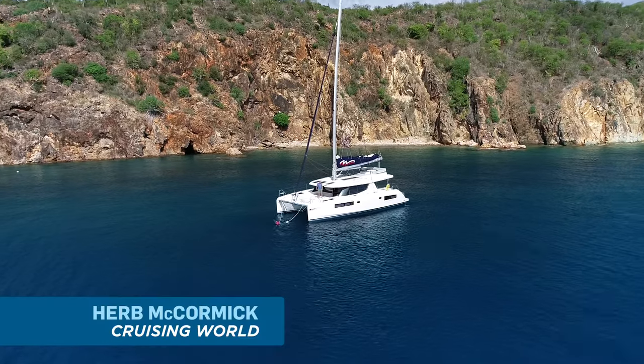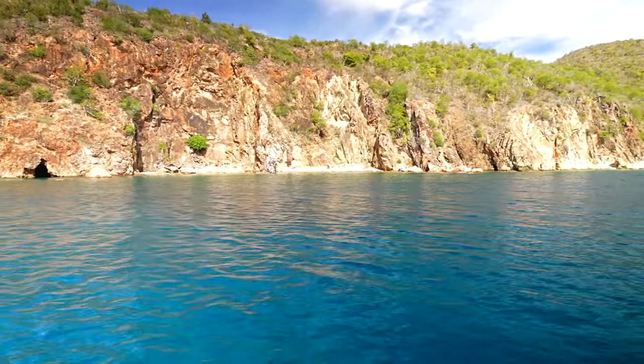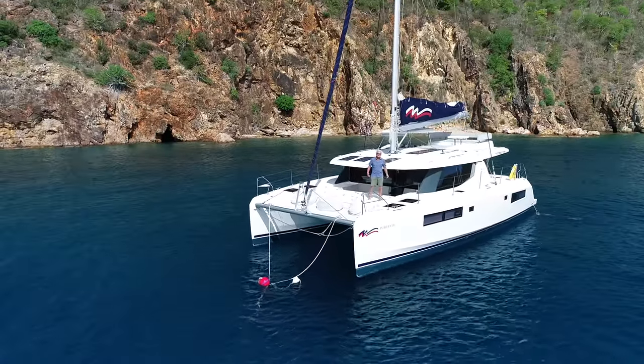Hi, I'm Herb McCormick on the Moorings 4500, and we're moored off the iconic caves on Norman Island, one of the most beautiful spots in all of the beautiful British Virgin Islands. The 4500 is a tremendous cruising catamaran. Come on aboard and have a look.